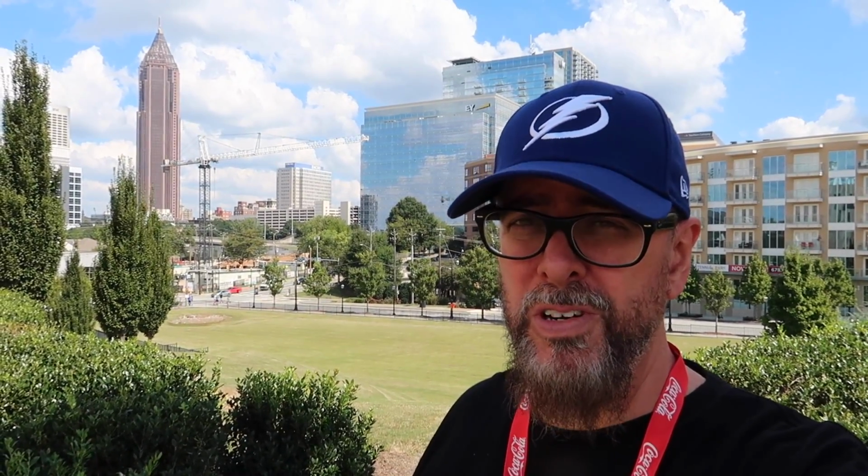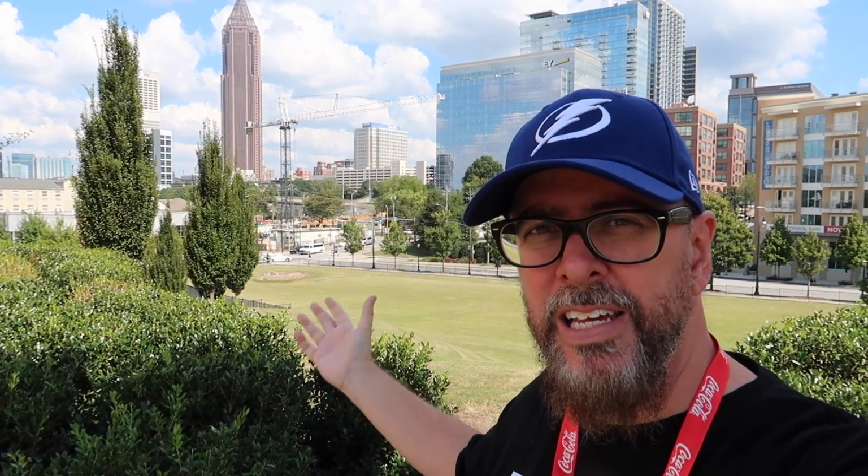That was really worth the trip. I really enjoyed it. I did the VIP tour, which was a little bit more than the standard tour, and you should try to book in advance because it does get quite busy in there. But here's downtown Atlanta behind me.